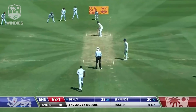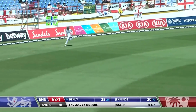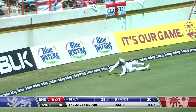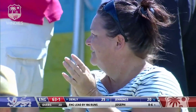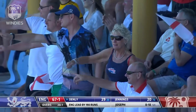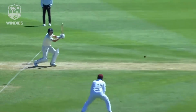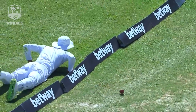No worries there. And Denley drives firmly on the up. There is a fielder out in the deep, Roston Chase, I think it is. You want to be careful diving on this outfield with its sandy base. Had to reach for it, but just enough pace in this wicket for it to come onto the bat. And he's been looking to be positive and aggressive, Joe Denley. Picks himself up another boundary.